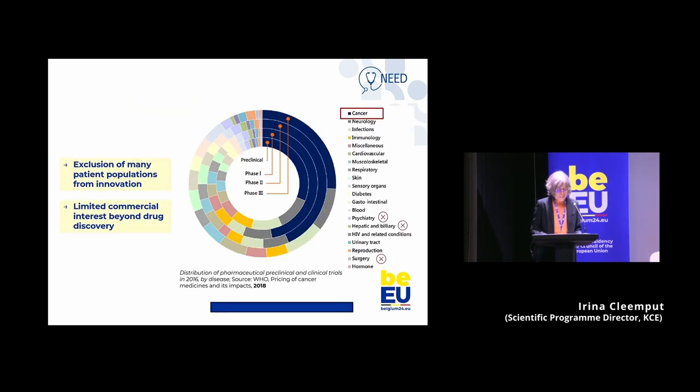When we look at the pipeline of pharmaceutical trials, for instance, we observe a disbalance between healthcare domains. There's a huge investment in cancer-related treatments, but much less in mental health care, surgery, or liver diseases, for instance. This leads to the exclusion of many patient populations from innovation. Another observation from this study is that there is limited commercial interest beyond drug discovery.